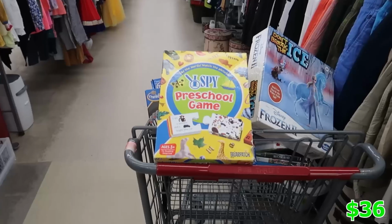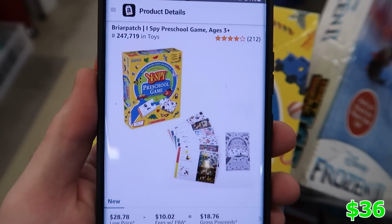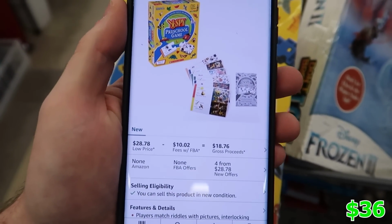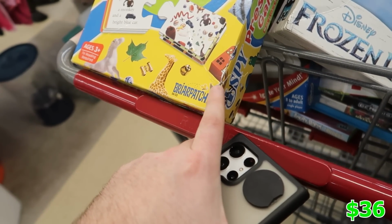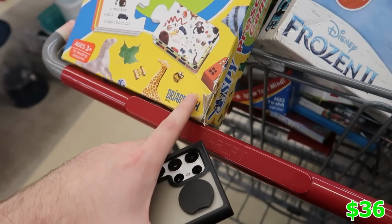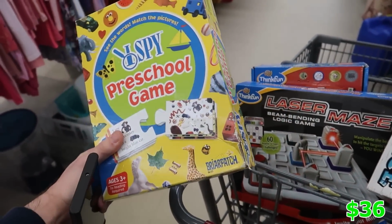Let's do it. So I'm on the fence about this I Spy game. It is only 99 cents and it's selling on Amazon for $28. There actually are no used sellers, so you knock 5 bucks off. I'd make over $10 on it. The only issue, the box is in kind of rough shape. I don't like selling stuff like this. I know lots of people would, and I probably could sell it and not have any issues, but I'm gonna leave the $10 behind because I don't want to sell something with a super damaged box.